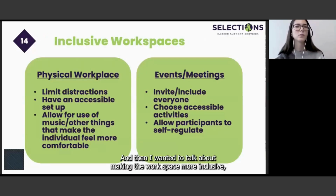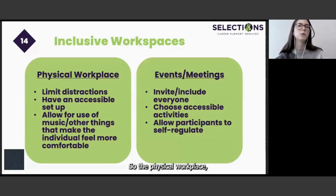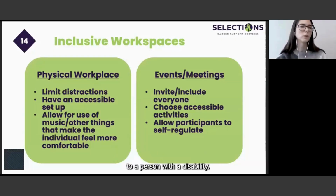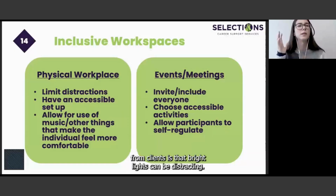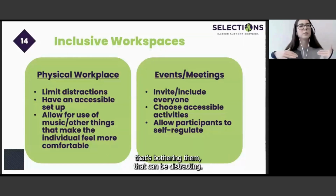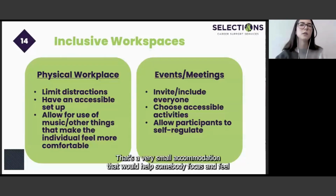Okay, and then I wanted to talk about making the workspace more inclusive, physically and also in terms of events and meetings. So for the physical workplace, it can help to try to limit distractions if possible. This would depend on what is distracting to a person with a disability. One thing I have heard from clients is that bright lights can be distracting. If somebody is sitting at a front desk under a fluorescent light that's bothering them, you can try one of those desk covers. It's like a shade that blocks the light out. That's a very small accommodation that would help somebody focus and feel more comfortable at work.